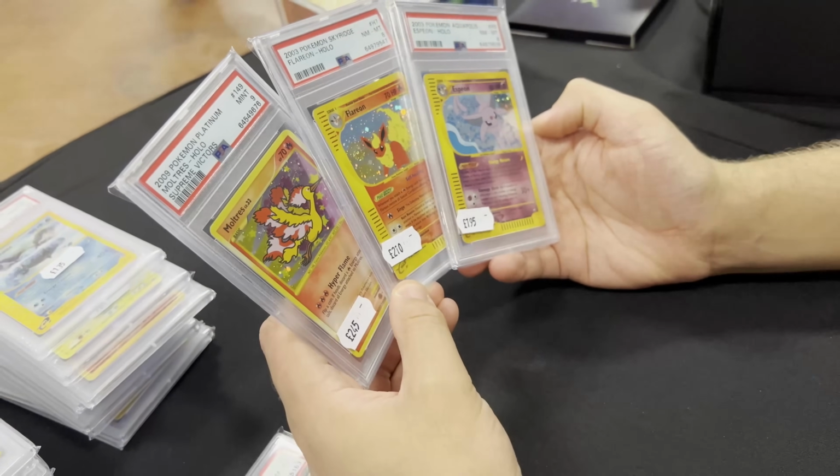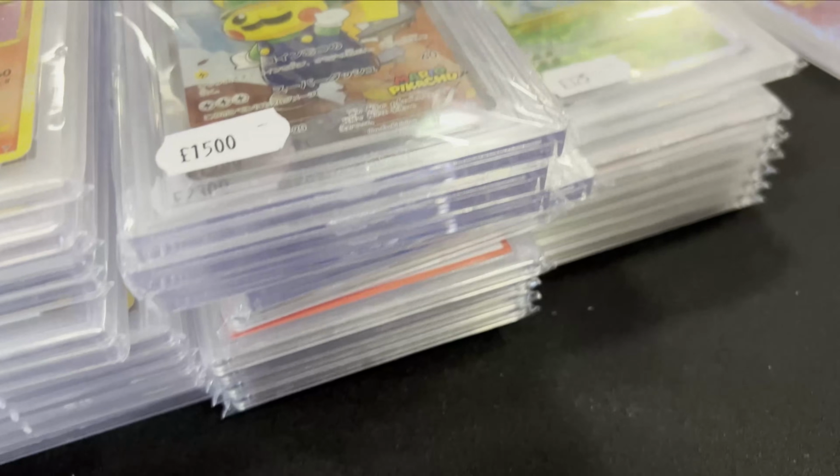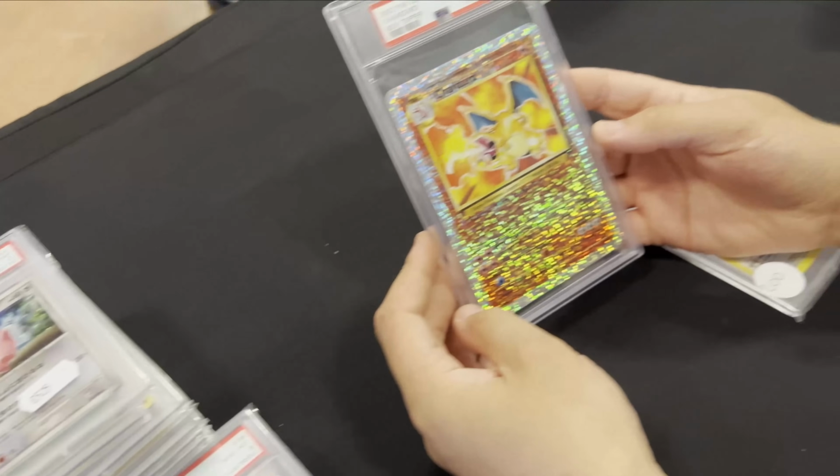As you can see, some cool cards there. I bought a lot with me just because I didn't know who was going to be there, what they would want, so variation is key.